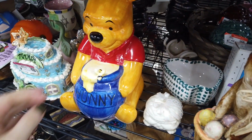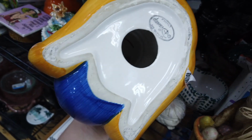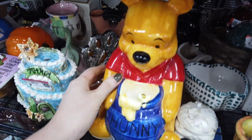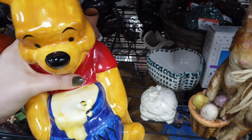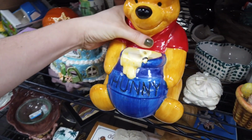Next thing we saw was this Winnie the Pooh. At first I thought it might be like a big figurine. I always defer to Lisa with Disney stuff since that's her thing. One of her things anyways. And so I was like, okay, I need the Disney girl to inspect it. Like, get over here. Look at this thing.